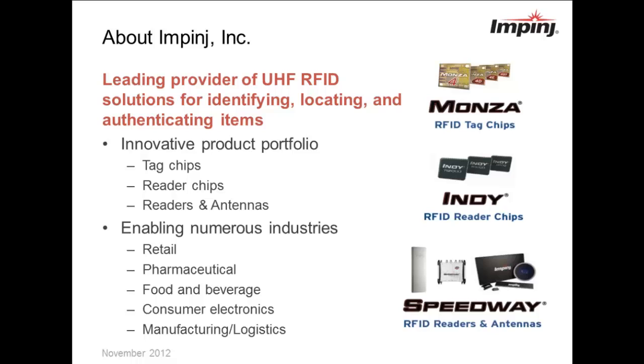For those of you who don't know Impinj, let me start off by describing the company and our products. Impinj is a leading provider of UHF RFID products. We have three primary product families: Monza, Indy, and Speedway. Impinj Monza tag chips are the highest selling UHF RFID tag chips on the market. Our Indy reader chips power most of the UHF RFID reader devices today, and our Speedway readers are also the most widely deployed UHF fixed readers.